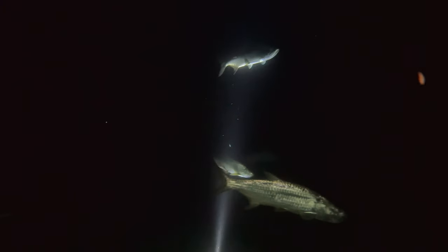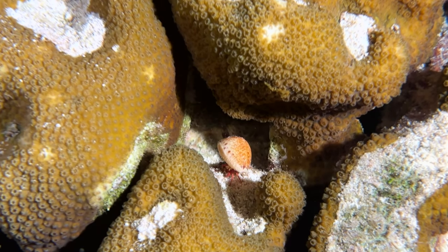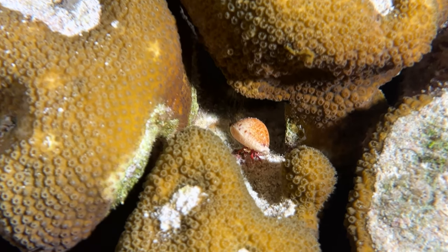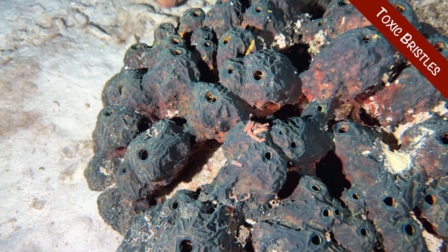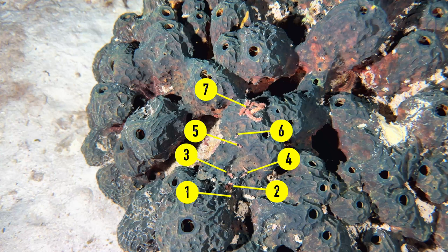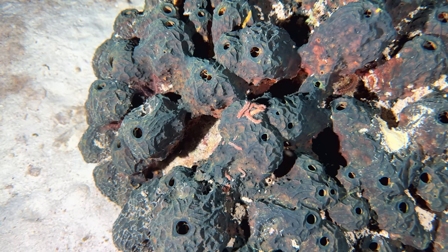We dove Chachacha a couple of times after sunset, and it did not disappoint. At first, I was super excited to see this cowrie shell moving, but then I saw it was occupied by a red reef crab. Still cool, though. My buddy Keith found what appeared to be a bearded fireworm nursery. There are 10 babies visible, and who knows how many others elsewhere on the sponge.